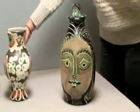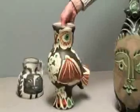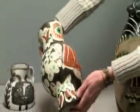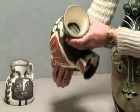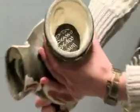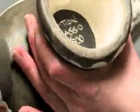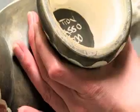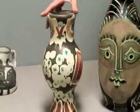And just next to it, we have another piece of Picasso Medora. And this piece of earthenware is called Wood Owl, also signed and numbered. On the base, we have the Medora stamp, Edition Picasso, and it is from an edition of 500, 96 out of 500. And this piece will be estimated at $3,000 to $5,000.